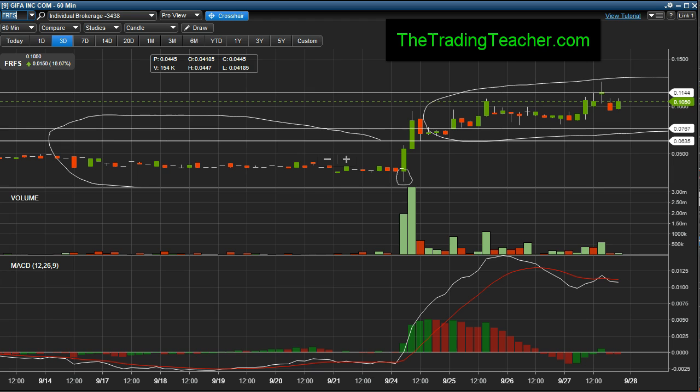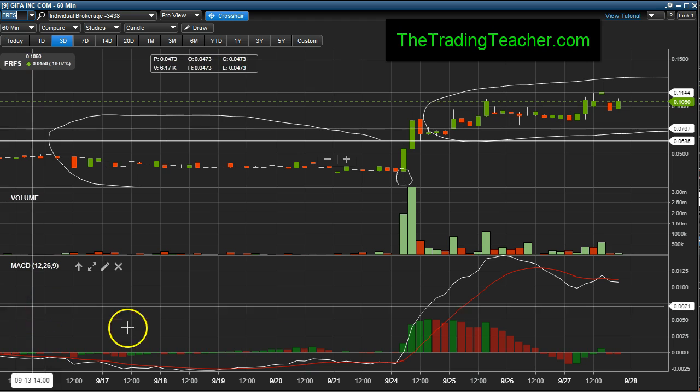Going to provide another trading report update on GIFA Inc, ticker symbol FRFS. The symbol should be changed real soon, any day now. But let's take a look on the technical level. Now, we know this news is great news for us. It's disruption on the positive end. We like it. But we have to take technicals and chart patterns into consideration until everything actually takes effect, right?